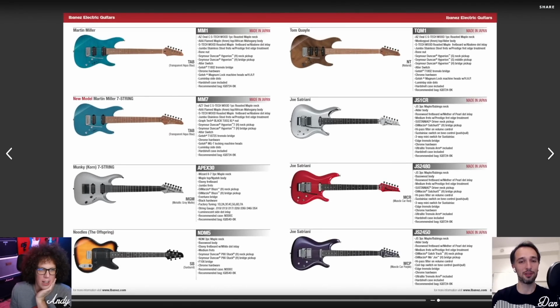So yeah, it's pretty cool. This guitar will not be available before, I think, May. So it was super short notice. He received it literally just 2 or 3 weeks ago, and then he approved it, and now it's going into production.